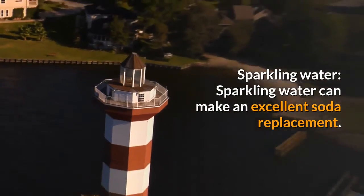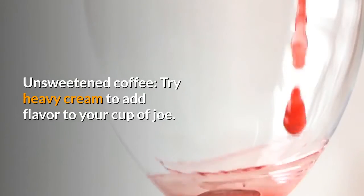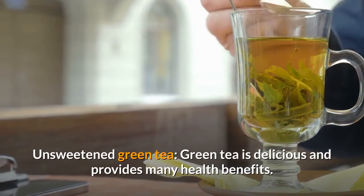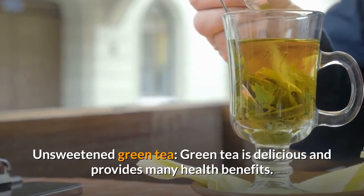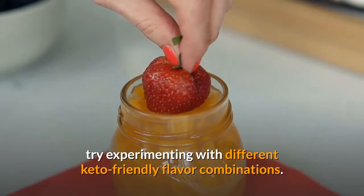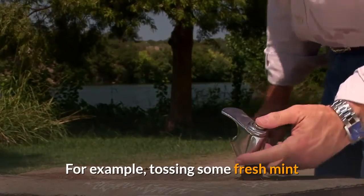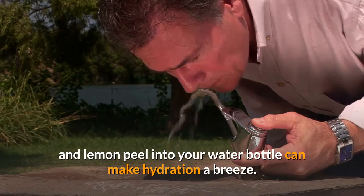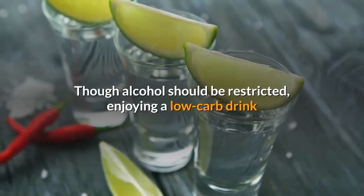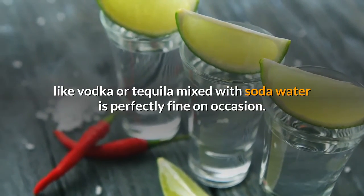Sparkling water: sparkling water can make an excellent soda replacement. Unsweetened coffee: try heavy cream to add flavor to your cup of joe. Unsweetened green tea: green tea is delicious and provides many health benefits. If you want to add some extra flavor to your water, try experimenting with different keto-friendly flavor combinations. For example, tossing some fresh mint and lemon peel into your water bottle can make hydration a breeze. Though alcohol should be restricted, enjoying a low-carb drink like vodka or tequila mixed with soda water is perfectly fine on occasion.